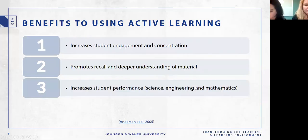Another benefit to using active learning is that it promotes recall and deeper understanding of the material. By having students engage with the material rather than just listening to it, active learning promotes those deeper levels of understanding. The third benefit, which is already on the screen, is that active learning increases student performance, particularly in science, engineering, and mathematics. We have those studies referenced in our references page a little later in the presentation for you to take a look at if you'd like.